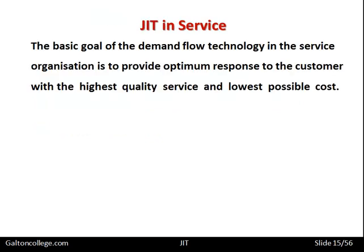Now, JIT in service. Well, the basic goal of the demand flow technology in the service organization is to provide optimum response to the customer with the highest quality service and the lowest possible cost. So that's what JIT is attempting to do. It's attempting to meet the requirements of the customer with the best quality at the lowest possible cost. And what it's trying to do is to streamline its activities in such a way as to bring about those efficiencies. So it's trying to eliminate disruptions.